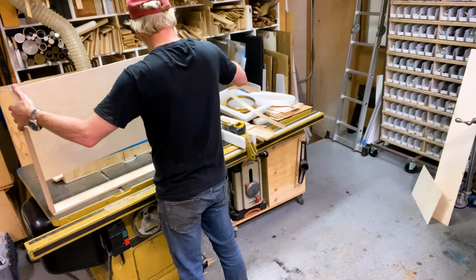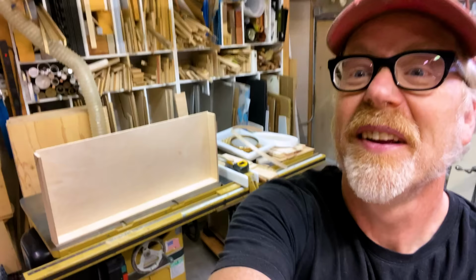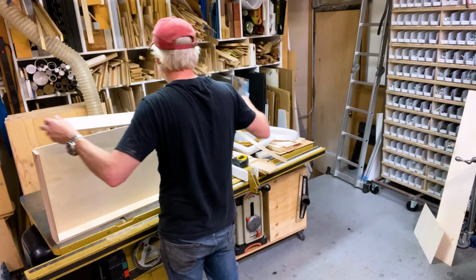I know it seems like we're close to being done, but in fact, we're actually just beginning because there's a lot of customization in this build. And this is, without a doubt, one of the larger drawers I've ever made. I'm excited about the stability that will be brought about by the drawer slides. That's something I'm particularly curious about. So, oh, right, here we go.